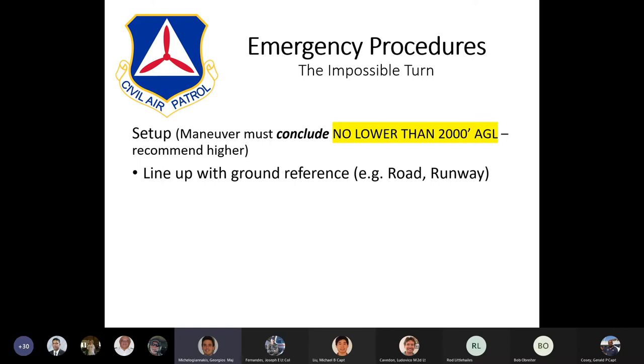So how this maneuver works, I'm going to come back to the question of airspeed and bank in just a minute, but how this works is: line up with a ground reference, road, runway, something. Apply climb power and trim for VY. So you're basically simulating the climb out right after takeoff.